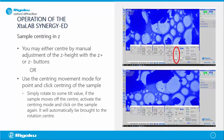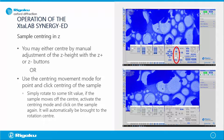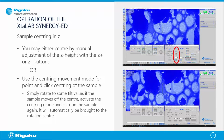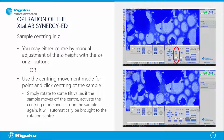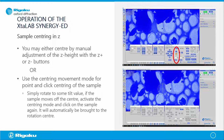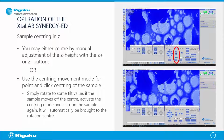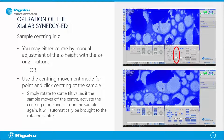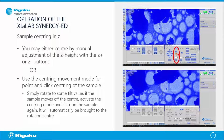Centering is a little different to an X-ray diffractometer. We have two ways to do this in CrysAlis Pro. So the first is to manually adjust the Z height with the Z plus and Z minus buttons. First you need to tilt the axis, and if the sample moves off the crosshair, then it means that the Z height is wrong and we need to adjust it. So you can see that this is being done in the top video with these buttons here.